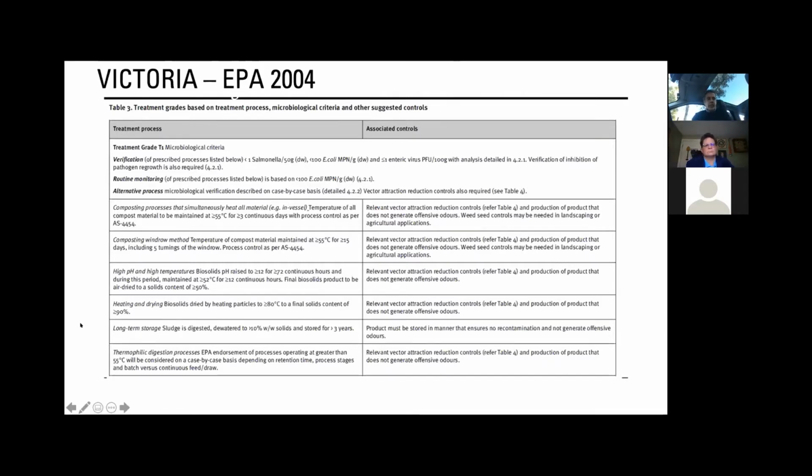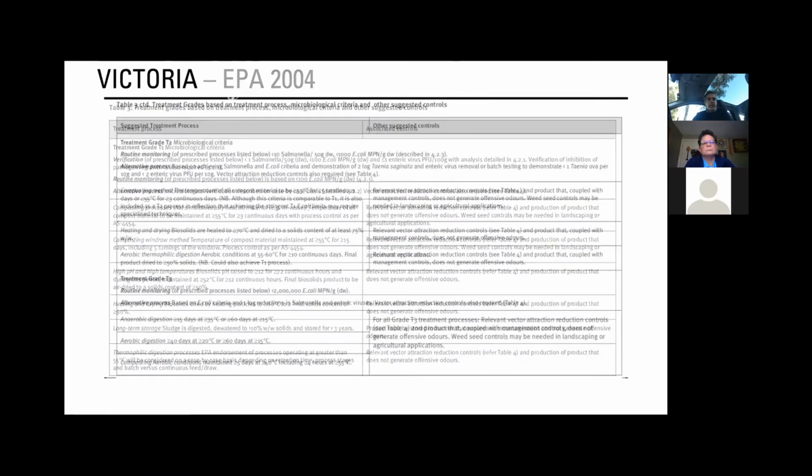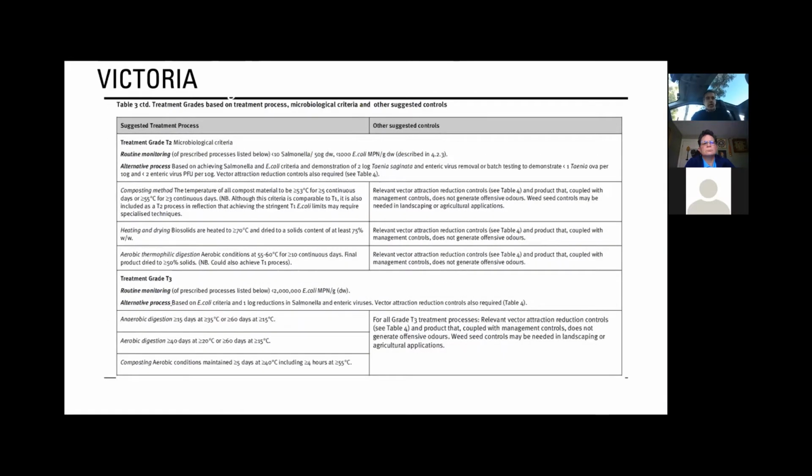So for example, we've got long-term storage of sludge or biosolids if it's digested, dewatered and stored for 3 years as well. So again, there are slight variations between the states in how they're classified, but we have a T1 grade, we have a T2 grade, this again is higher temperature digestion type processes. And finally, our T3 grade, and only anaerobic digestion makes it into the T3 grade as well.